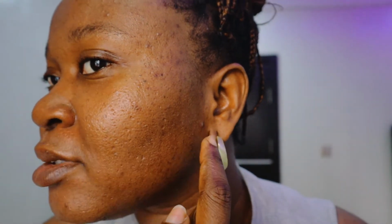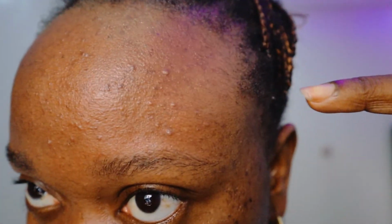So this is my face. You guys can see that annoying goat over there. And my forehead is actually pretty rough this morning. Struggle. These are the daily struggles.